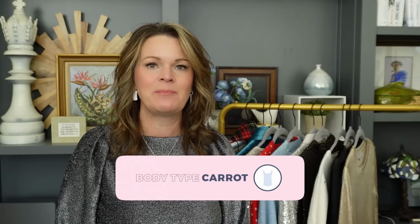Overall, this look is ideal for any holiday event, whether that be lunch with friends or a night out or even a casual holiday gathering. And the best part is that each piece can be mixed and matched to create even more outfits with your wardrobe staples. All right, our next outfit is for our carrot body types.